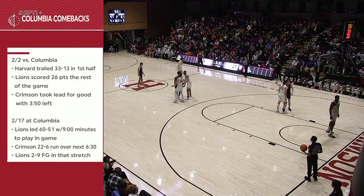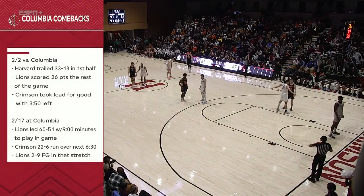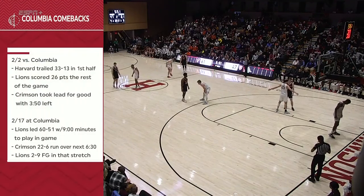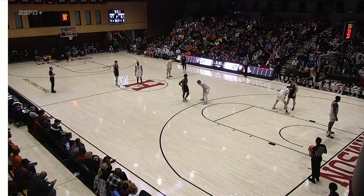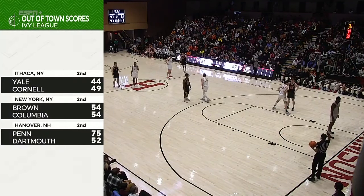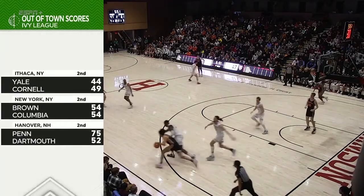What's also been impressive for the Crimson this year, not must-wins early season, but there's been games that have felt like must-wins. At the Palestra against Penn, both those games against Columbia, able to pull out big wins when they needed to, high leverage. And an important game taking place in New York City tonight between Columbia and Brown. Those are the two teams really vying with Harvard for that final seed, likely in Ivy Madness. And, of course, it's a tie game late in the second half. Brown and Harvard still will meet next weekend. The Bears won the early season matchup here at Levien.